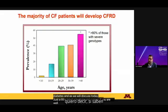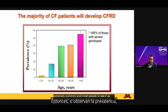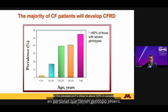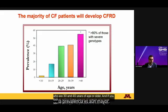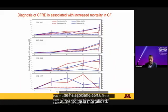So just a little bit of background. You're well aware that cystic fibrosis-related diabetes is extremely common, and most people with CF, as they get older, will develop diabetes. If you look at the prevalence, it's close to about 50% in people who are 30 and 40 years of age or older. And within those groups, in people who have severe genotype, the prevalence is even higher. Now, unfortunately, the diagnosis of CFRD has been associated with increased mortality.